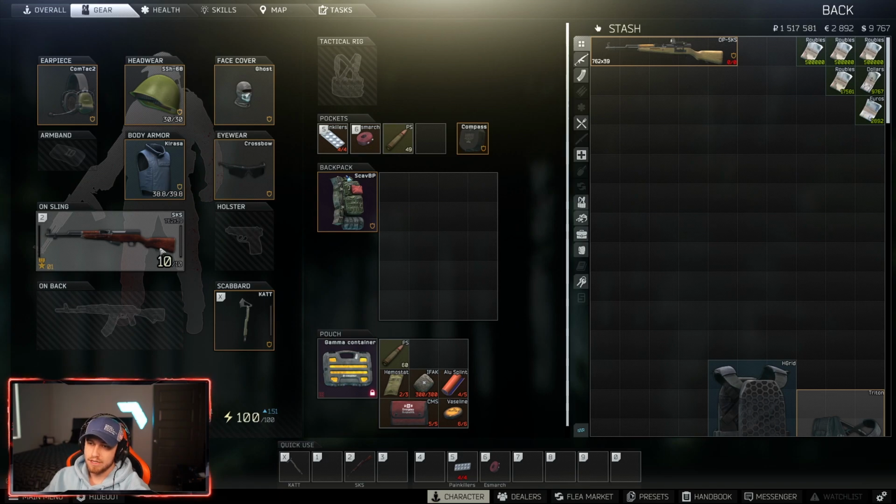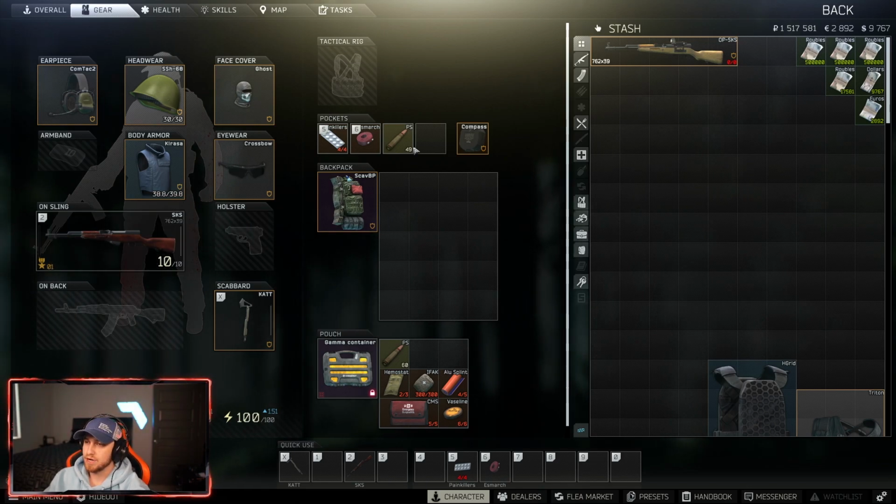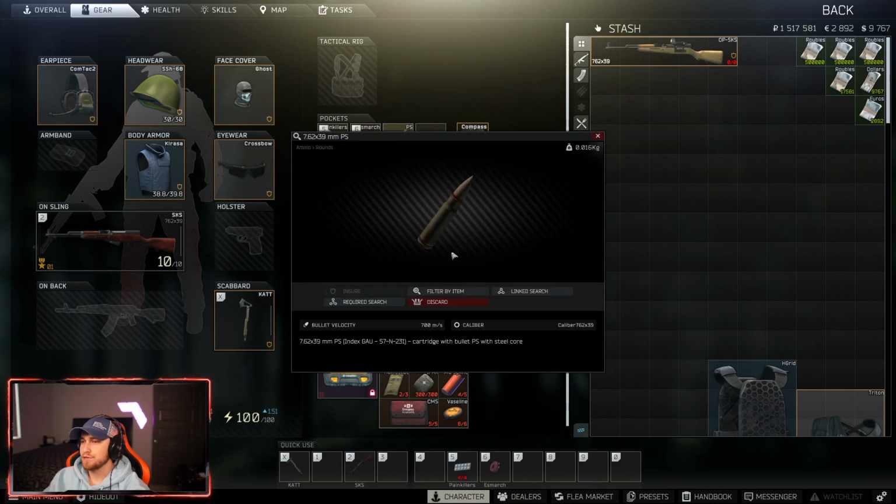Now let's go into the gun. So the gun is an SKS. The reason a lot of people use this, if you don't know already, is because of the ammo it shoots, right? 7.62 by 39.